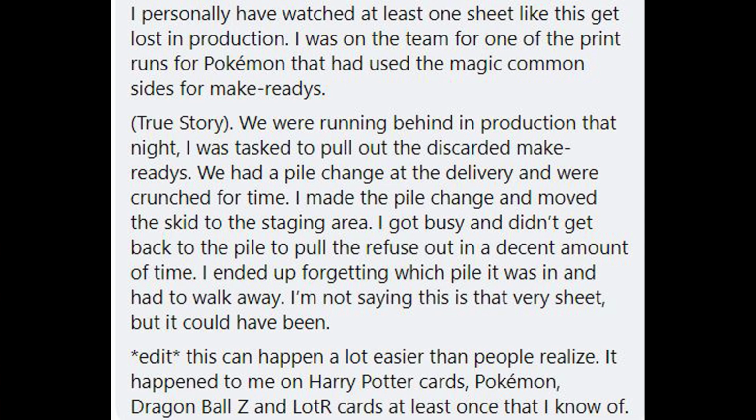They come stacked like on a pallet. You have a pile of sheets at each end of the press, one going into the press and one coming out of the press. The delivery end is the pile of sheets coming out of the press. I made the pile change and moved the skid to the staging area. Skid means the pallet of sheets. Staging area is the workspace where you prepare for expedient pile changes.